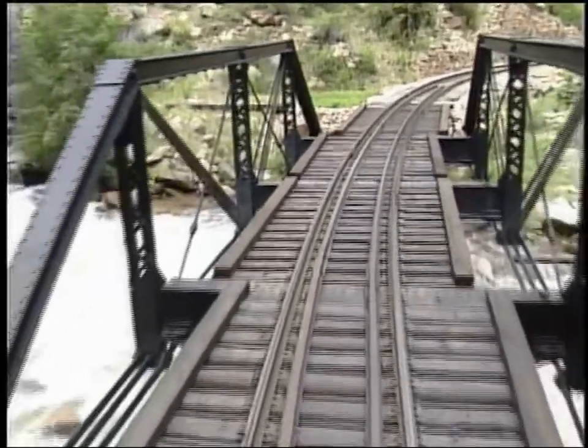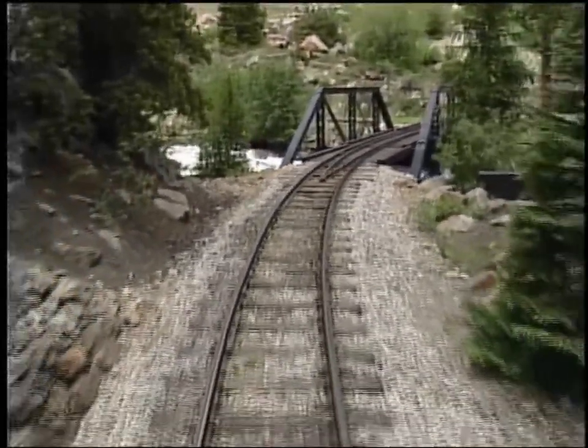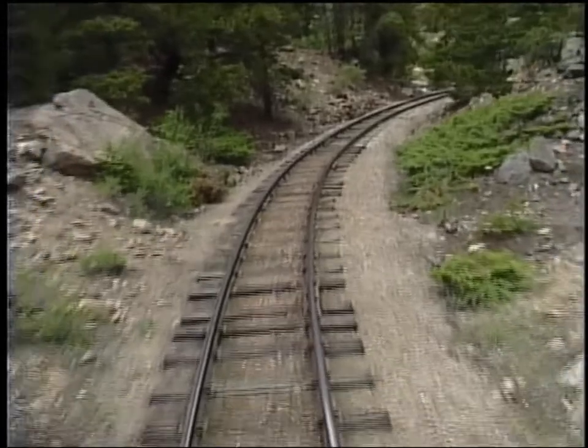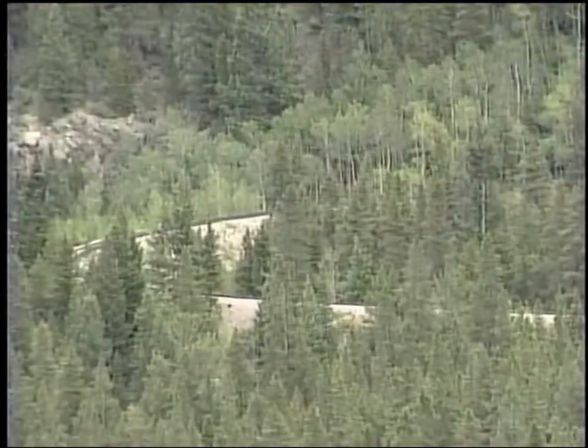It still ran 2 or 3 freight trains a week until the late 1930s, when there was so little business that the railroad filed to abandon the line. Their petition was granted, and in 1939 the rails and bridges from Silver Plume east to Idaho Springs were taken up and sold for scrap.